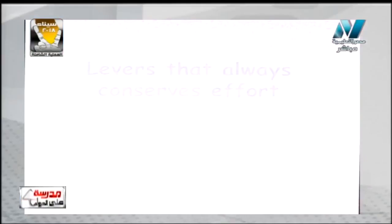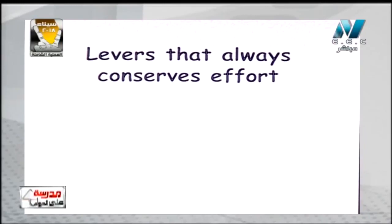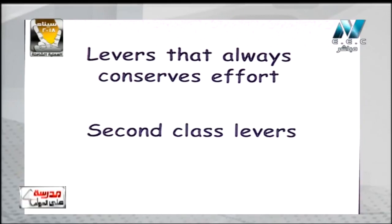Another question that says: levers that always conserve effort. This lever conserves effort, or we can say it in another way, the best type of lever. Sure, it will be the second class lever. Second class levers are the levers that always conserve effort.